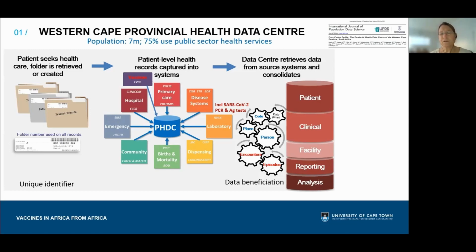The system also differs from health insurance claims, which rely on disease coding by the provider. Instead, through a process that we call data beneficiation, what we do is to use the actual patient healthcare data to infer a range of different conditions. So for example, if a patient has a positive HIV diagnostic test, or if they've had an HIV viral load or a CD4 test, or if they're on antiretroviral therapy, we can reasonably infer that they have HIV.